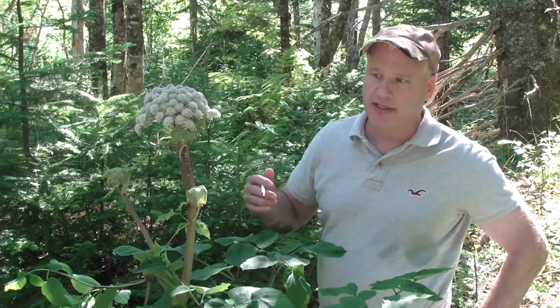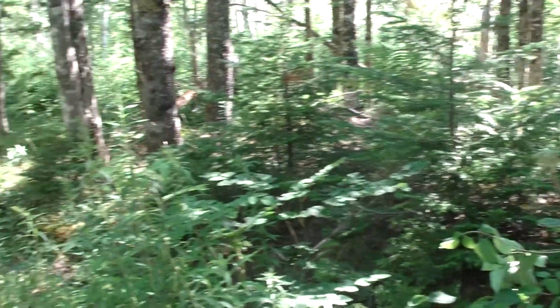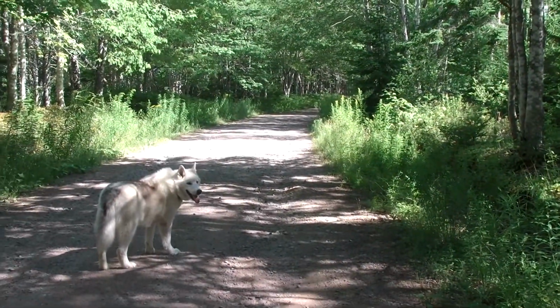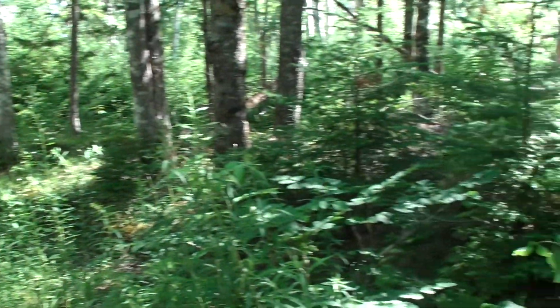My dog Buddy's here with us today, and sometimes dogs will go through the underbrush, break things, and then if someone pets their dog, they now get that sap on their skin, and it will cause the dermatitis on them.